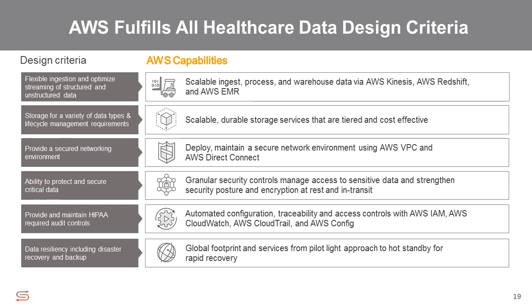You also have the ability to actually protect and secure critical data. It's one of the most important parts when it comes to operating in healthcare, and it's one of the most valuable assets when it comes to healthcare providers. So we have the ability to secure that data. As I mentioned before, security is one of our top priorities.